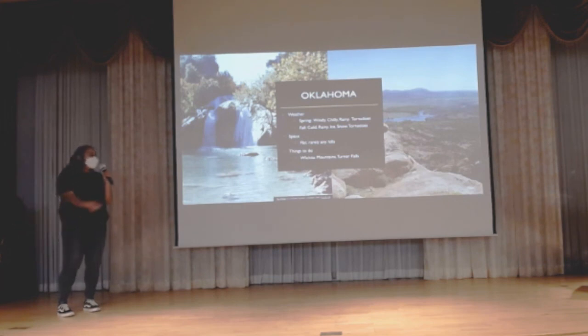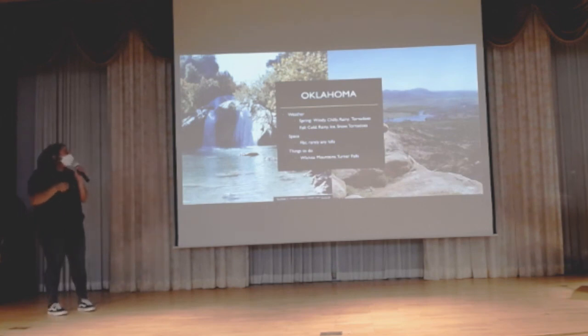And my other favorite place is Turner Falls. This one's a little bit farther away down south, maybe 2 hours away from the university or less. So at Turner Falls, it's this picture right here on the right. It's your left, I think. So there's a bunch of waterfalls there. You can go swimming, and nearby there's this attraction park where you can go kayaking, you can go zip lining, hiking. It's really, really fun to do.